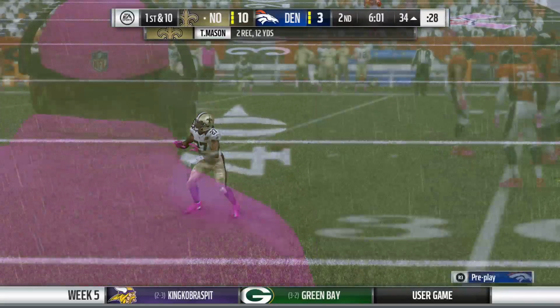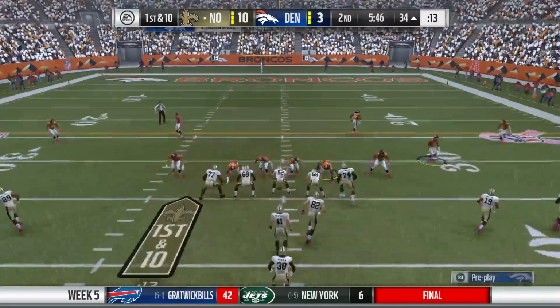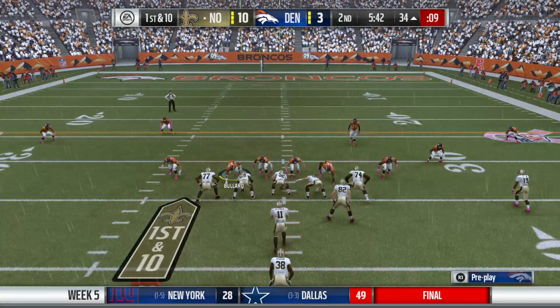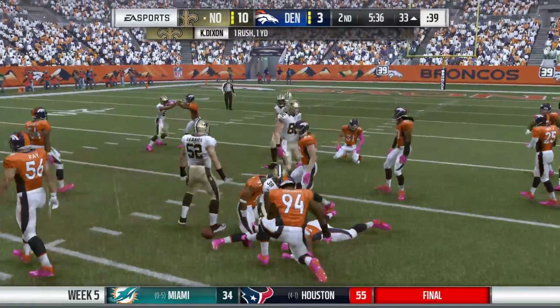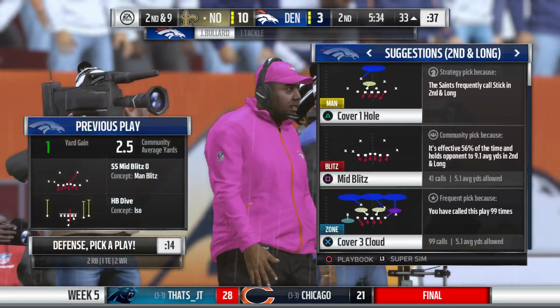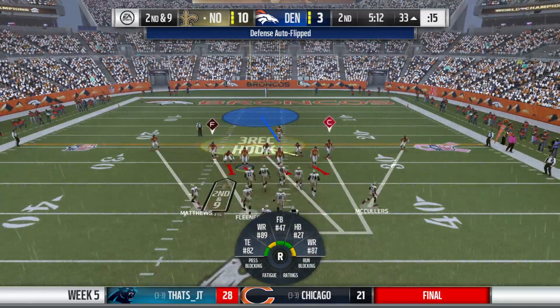We always talk about having to read defenses and how complicated that is. Well, this was an excellent read. Read the pressure and got rid of the football before it even got to him for a nice gain. And when they're blitzing like that, running back usually a good spot to go with the football? Without a doubt, because he's right in your sight line or he's near you. So you're able to just get it to him easily. And once he gets in space, that's usually a good matchup for him.